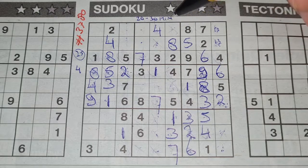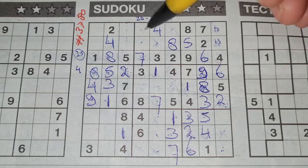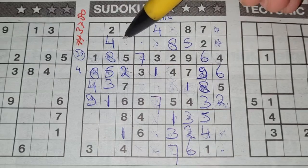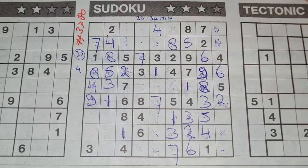Okay. How about 7 in the first row? 7 in the third row. So the row between, the second row, only 2 places for the 7 should be here or there. We see there 7, no 7 there, 7 should be there.